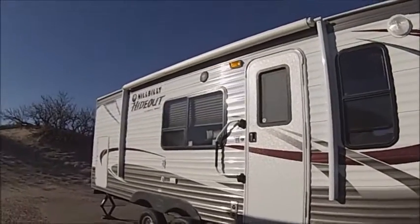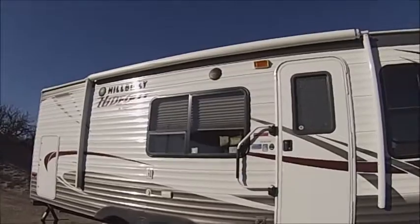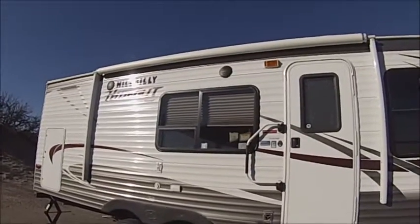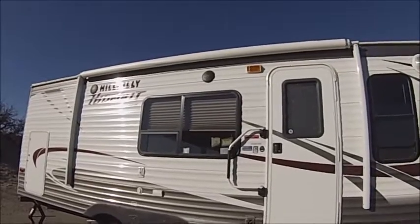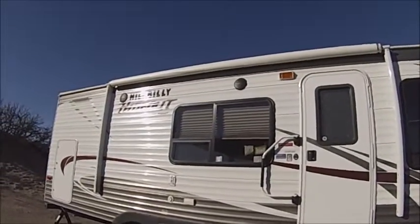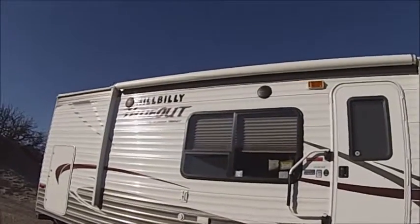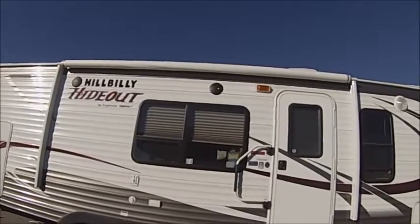and it works great. And also, all trailers have an awning, but this one has the electric awning where you just push the button and it pops out on its own, which is great. Right here in New Mexico it gets a little windy, so we're not really able to use it because it would rip the thing right off of there.